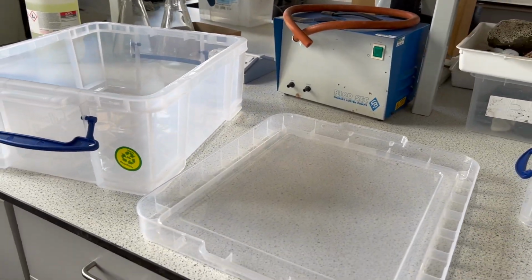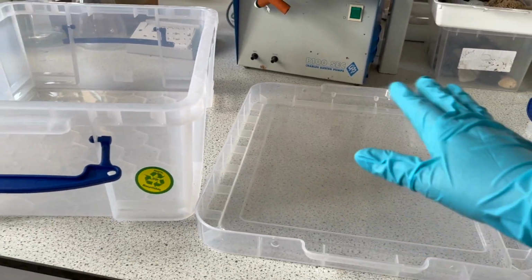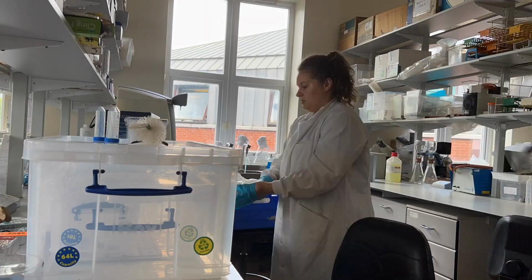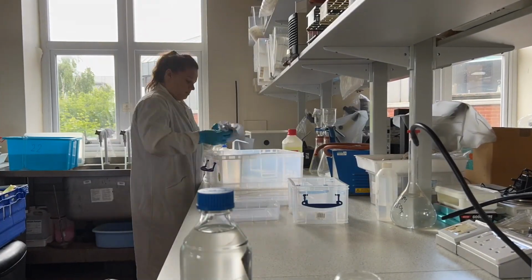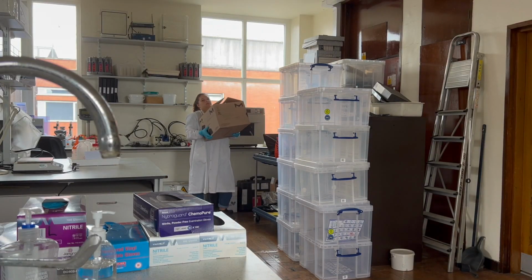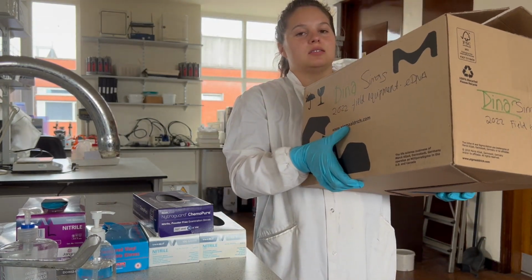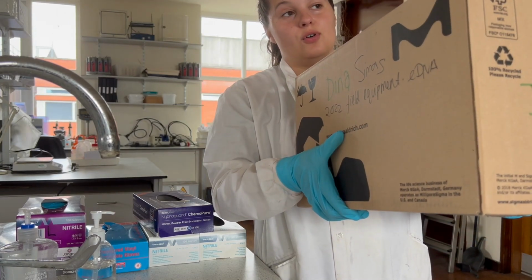So I'm about to clean my storage boxes. One of the reasons we have these boxes is because they're really good in the field for a kind of sterile workstation, so we don't have to put anything on the floor. They're a bit mucky at the moment, so I need to give them a good clean. So inside here are all my consumables, my filters, my syringes, everything that's disposable or needs to be sterile for collecting my samples.